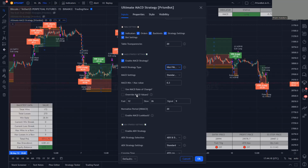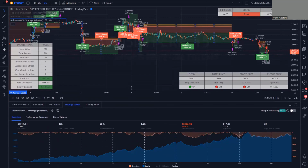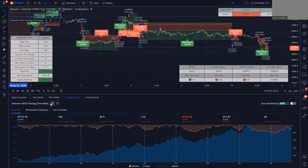And one thing that I was talking with Sam a couple weeks ago about is that the way we approach our strategy building is that we like to think what retail does and do the opposite sometimes. For one example of that, I'm going to click this button to override the MACD values. I'm going to set the fast to 26 and the slow to 12. And what this does is it actually inverts the MACD so that the histogram is upside down. And so just from using this one, we can see we do have some profitable results. They're not amazing because we do have a bit of a sideways movement here in the equity curve, but this is really just a filter.